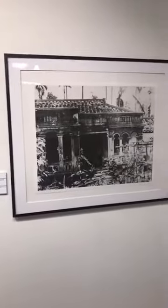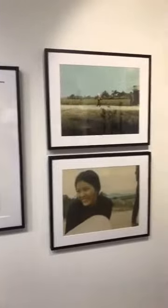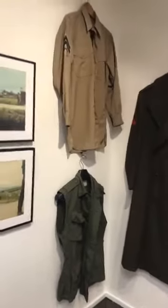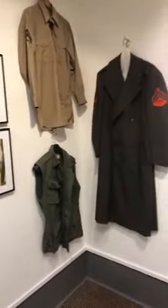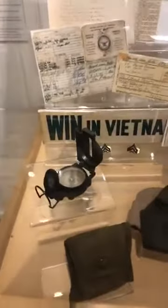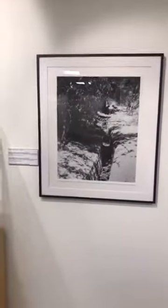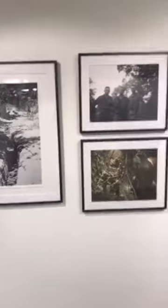A lot of architecture, a lot of photographs of the people he encountered as well, and the scenery. Got examples of different uniforms he would have worn, and some really cool memorabilia as well. We've got his compass, some hats, different articles as well, a magazine, and some more really cool snapshots he took as well.